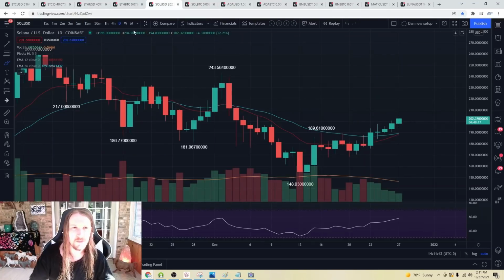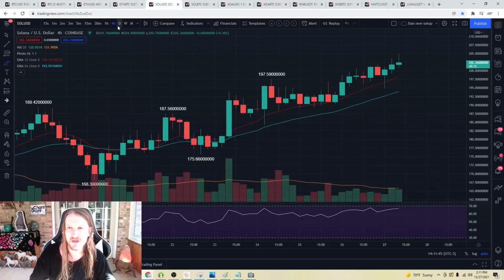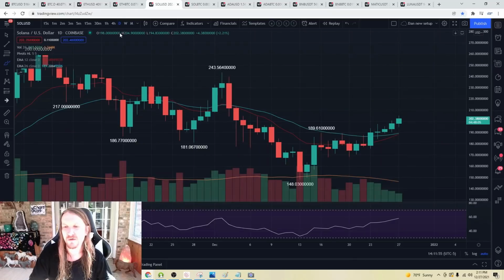And I'm getting a little bit more cautious on SOL the more that I look at this. I'm going to keep the 4-hour EMA 12 as a bit of a guide, but I'll be pretty quick to exit some more of this position that's now in 25% profit to just be locking in gains.